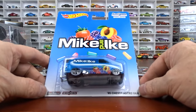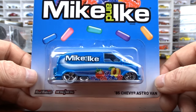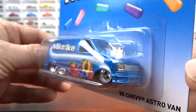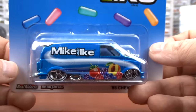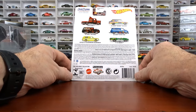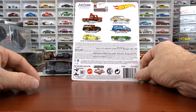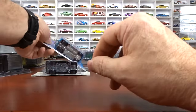And then another set, 1985 Chevy Astro van. Mike and Ike right there. Pretty colorful, kind of a cool casting. I like it. I think that's pretty cool. Again, another series that I'm going to have to try and find. I've got a few of these premium sets that I'm working on, and I just added two more different ones. I got to stop that. There's the back, and I think these are going to be pretty hard to find, these ones here. Especially that transport right there, the hot tamales or something on it. I'm not sure what it says. But yeah, that's a cool looking set. But I'm going to see what happens. See if we can find it.